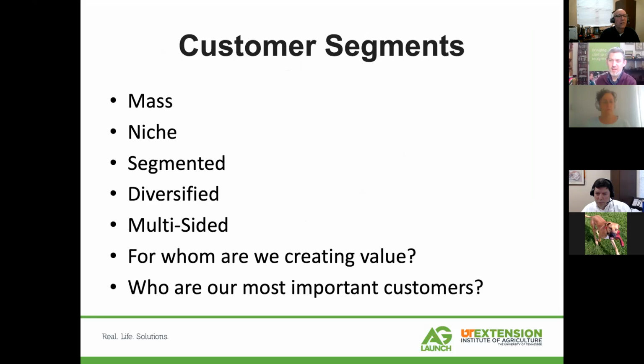So segmenting that out, really understanding and trying to even diversify. It's best to not put all your eggs in one basket, literally. And so having that spread out between different customers, and really thinking about who is getting value out of this product. And then starting to lay out the most important customers on that list.